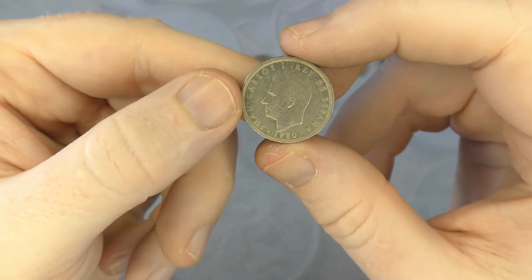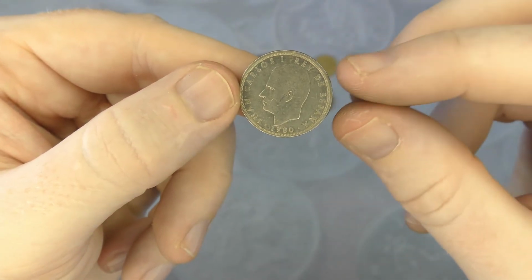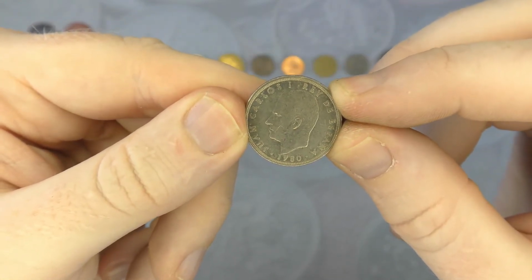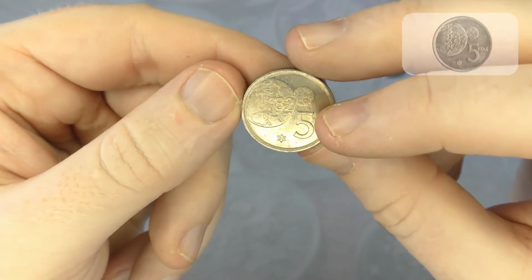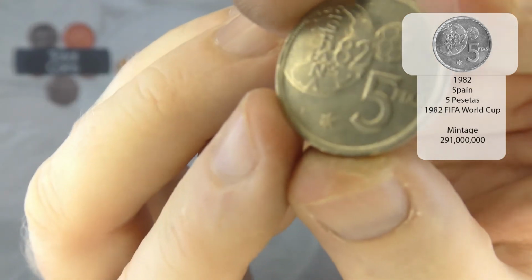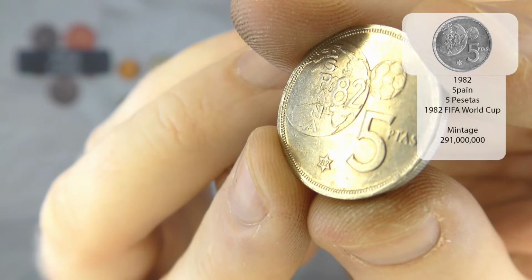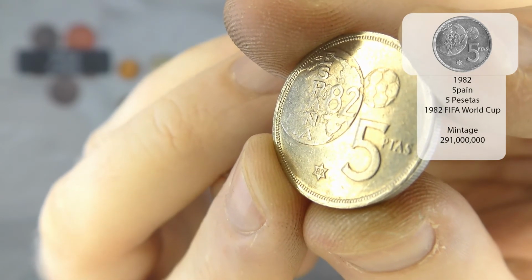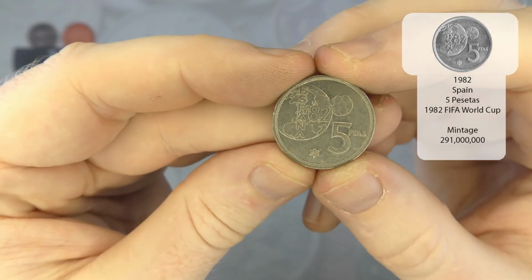We have a Spanish, and this one you'll see from the obverse date is 1980. So I've got a feeling this one's part of the World Cup series. It is, there we go. And you should be able to see just there in the star. So it says 1980, it says 82. So that means that the coin was minted in 1982.